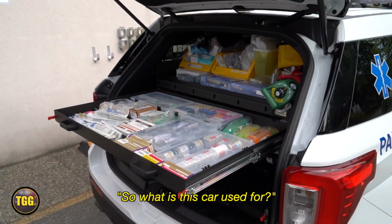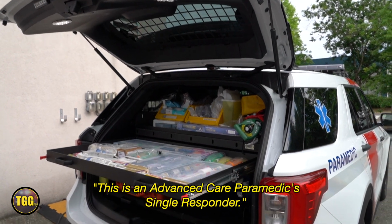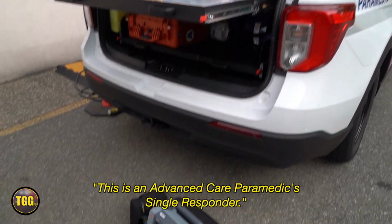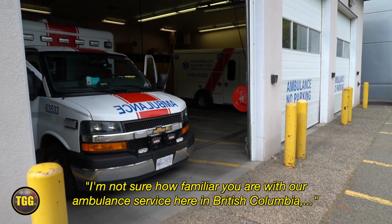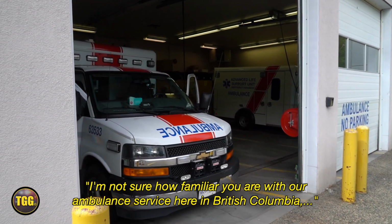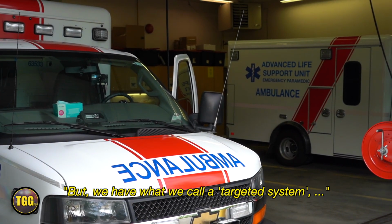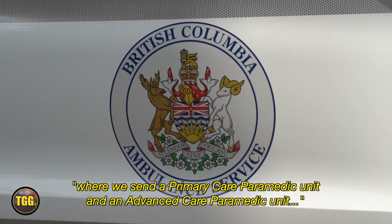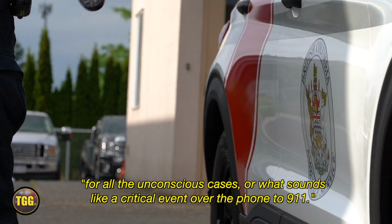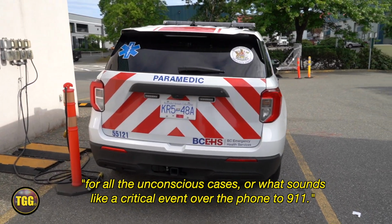So what is this one used for mostly? So this is an Advanced Care Paramedics single responder. I'm not sure how familiar you are with our ambulance service here in British Columbia, but we have what we call a targeted system, where we send a primary care paramedic unit and an advanced care paramedic unit for all the unconscious or what sounds like a critical event over the phone to 911.